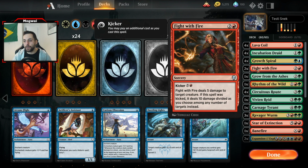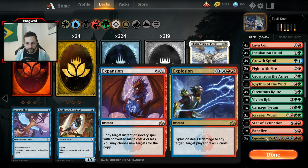We have 2 copies of Fight with Fire, which is like a worse version of Lava Coil, but also in the late game, it is one of our win condition components, as we can easily kick it because we are a ramp deck and thus deal 10 damage to our opponent's face. And we can potentially combine it with Expansion to double hit them for 20 damage, amongst other things, right?